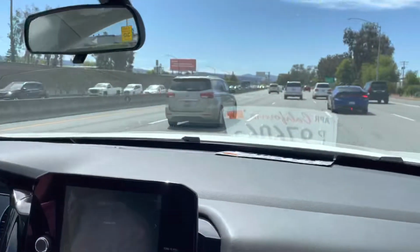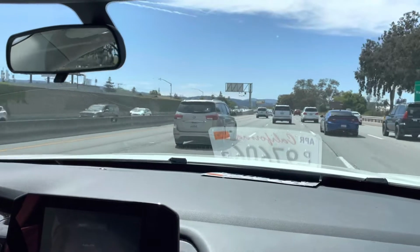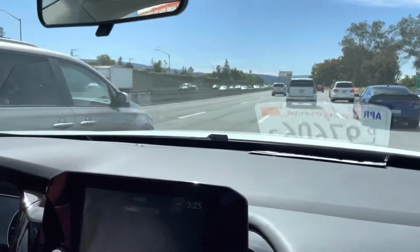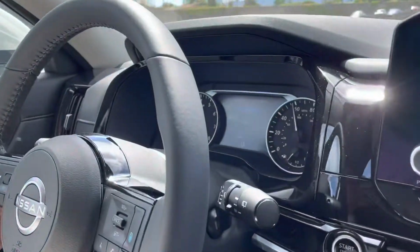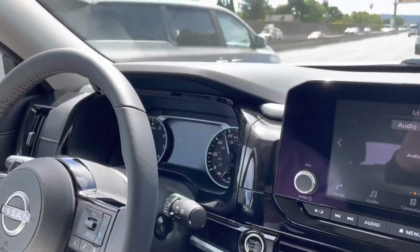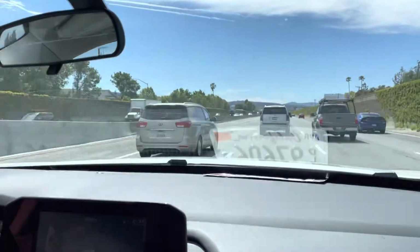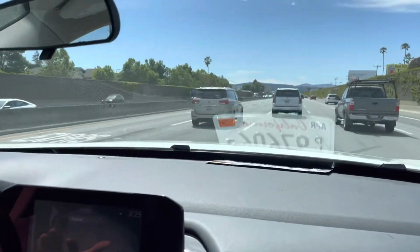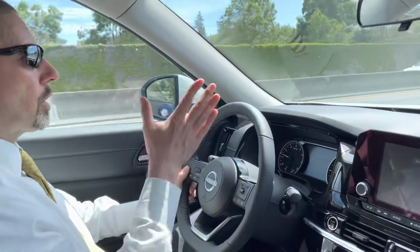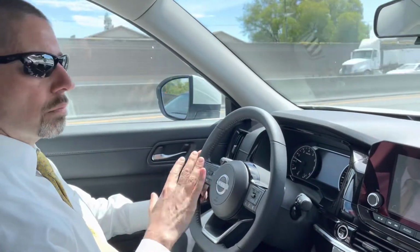Now let's see what happens if I accelerate. So if I touch the gas, it lets me accelerate. And then when I take my foot off the gas, it goes back to the safe distance, so it slows you down. And I know it's hard to tell when you're watching the video, but the car is steering itself. Right now, when the lanes are good, markings are good, I have one hand on the steering wheel, that's all it takes.